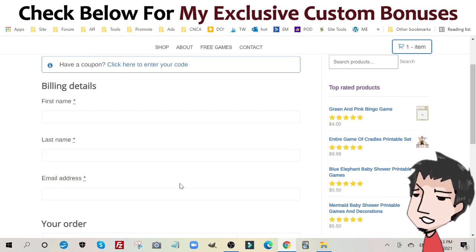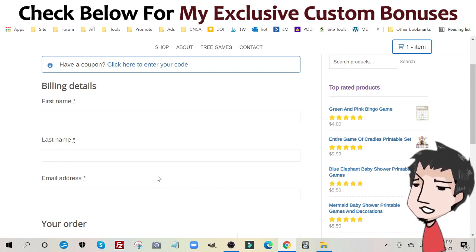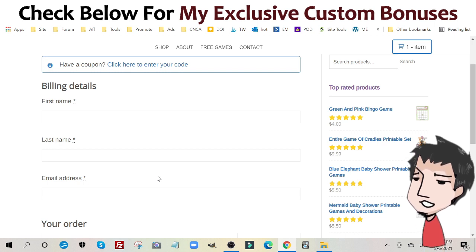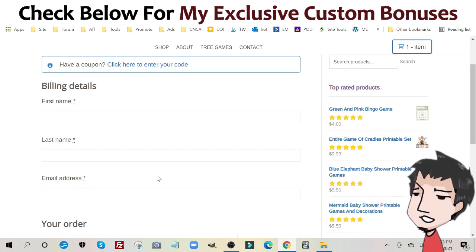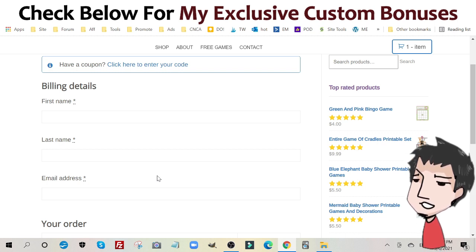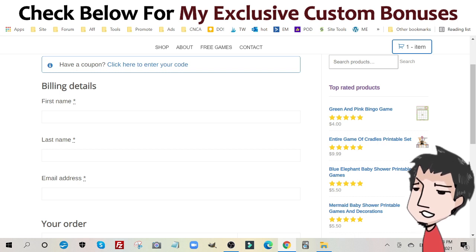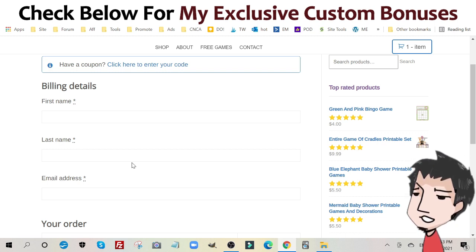A lot of times with WooCommerce and Shopify, they have shipping information, phone numbers, and other things your end user has to put in. But because you and I are selling printables, we don't want that information. It's going to hurt our conversion rate. So you need the proper plugins, or in Shopify's case, apps, to get rid of those inputs, so that you just have first name, last name, and email address, and deliver the printable directly to their email address once they purchase. So again, really important.